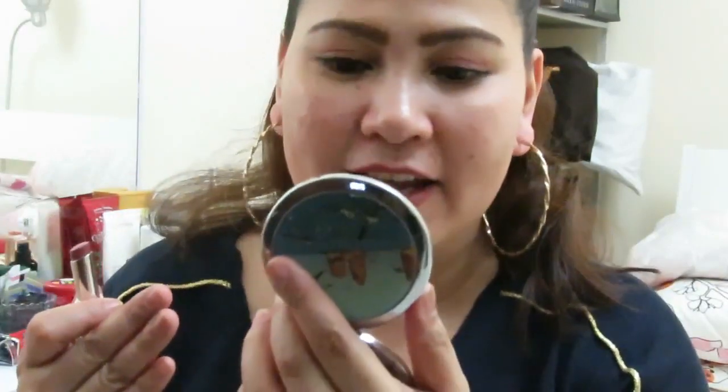It's really nice, guys. In just one swipe on the lips, it covers the entire lips. The formula is really nice. I love it. It's very buttery on the lips, and oh my gosh, it's so pigmented. Look at that. It's so nice. Okay, I will just make one more swipe and then we'll see how it looks.